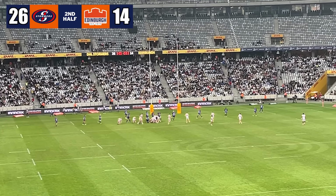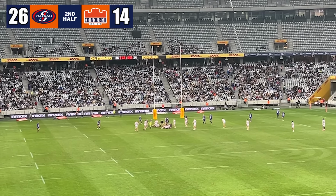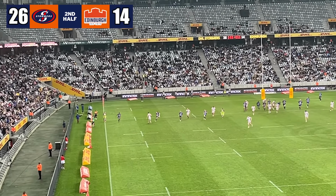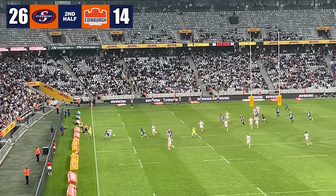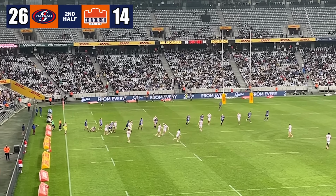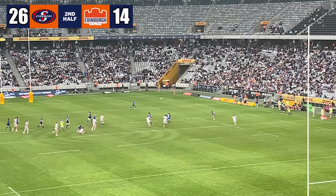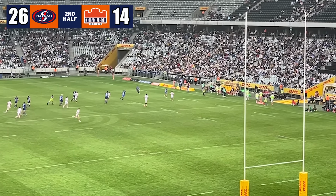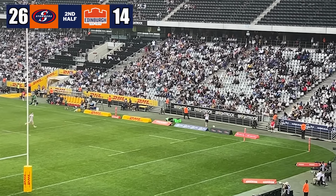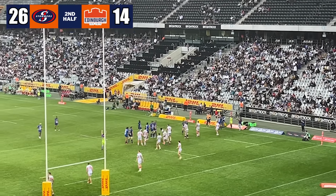Stormers are defending very, very well for now. They've just got to try and hold out. Turn over ball, now they go wide. Got to send it. Oh, what a crap pass from Dan Duplessis. And here come Edinburgh. Oh, all they need is some hands here. A little through. Oh, Willemse, dangerous. Dangerous now. 50-22. Damien Willemse. That's why he gets paid the big bucks, baby.